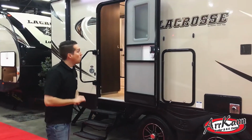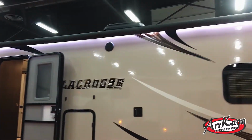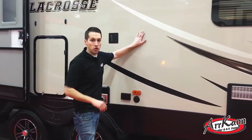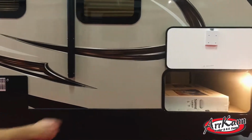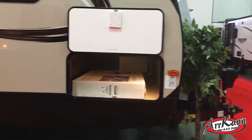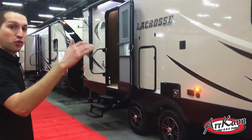Right off the bat, you'll notice a nice full power awning throughout the whole length of the trailer. Frameless windows, high gloss gel coat on the exterior fiberglass, give you that nice sheen. Front pass-through storage, power tongue jack up front. Comes standard with two 30-pound propane tanks. Power jacks front and rear. Painted front cap up front.